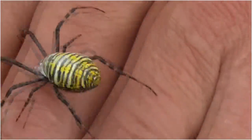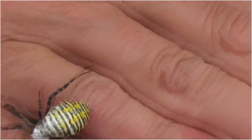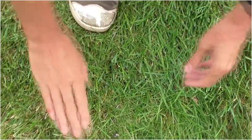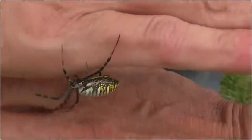Let's get the other one out. All right, this is the other one. I believe they're both from the Argiope banded species. This one just has different coloration. Yeah. She keeps hopping off. David thinks it's a frog that keeps hopping off. All right.